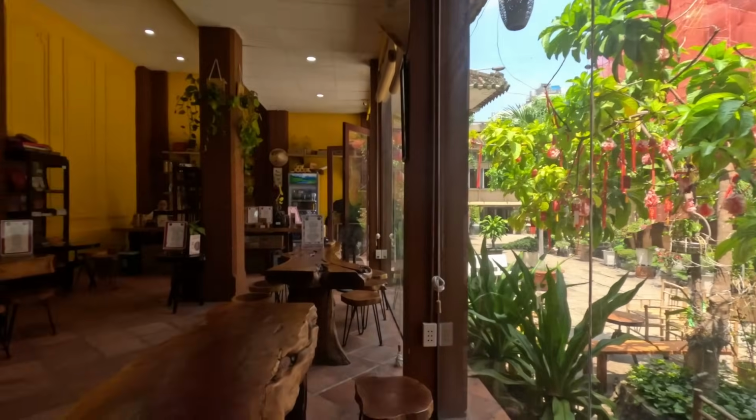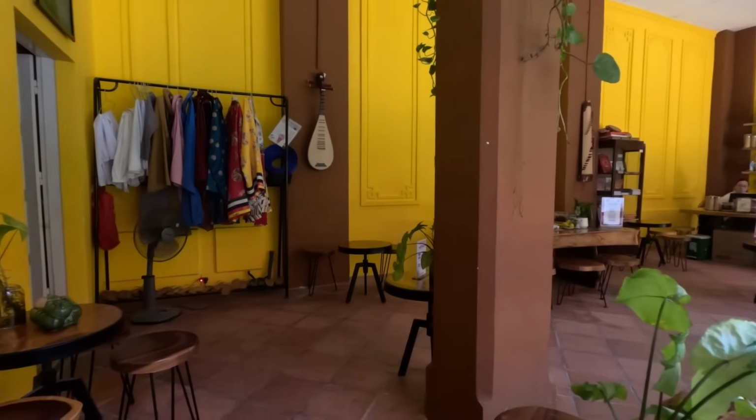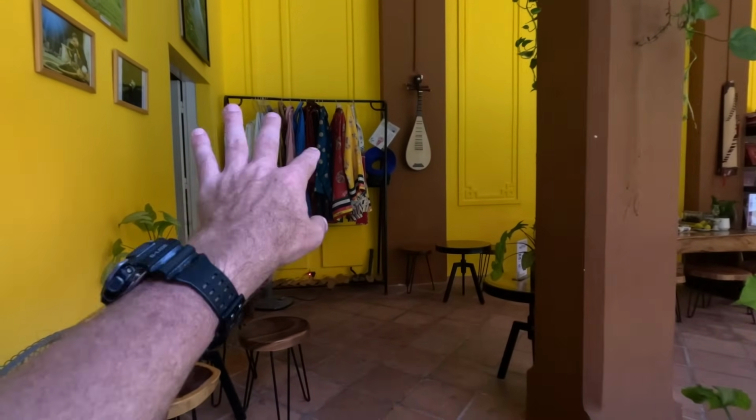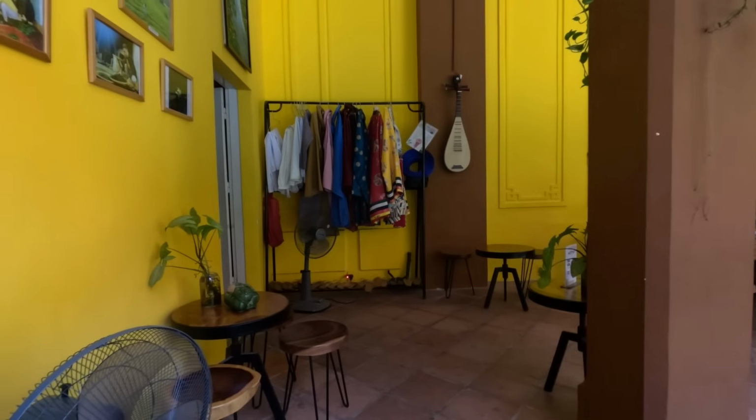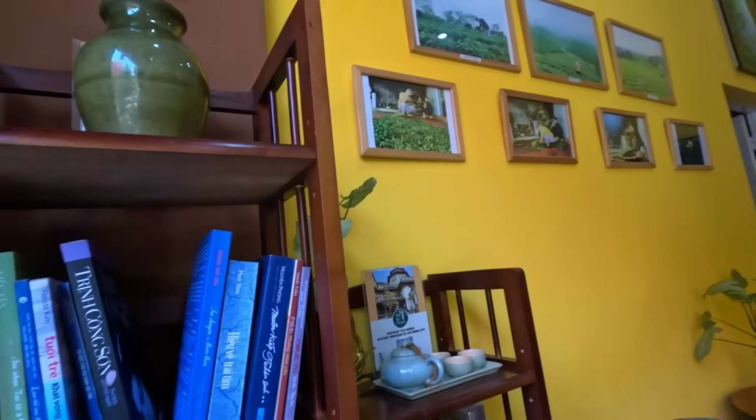But yeah, here's the interior of the tea shop, and you could pay to try on some local clothing and have your picture taken. Little bookshelf behind me. And I got a milk tea.